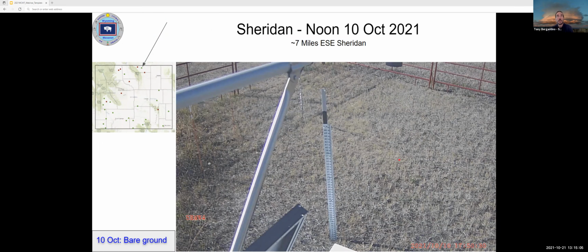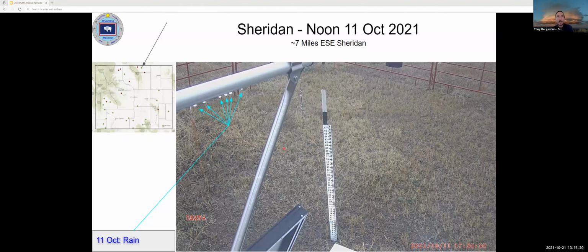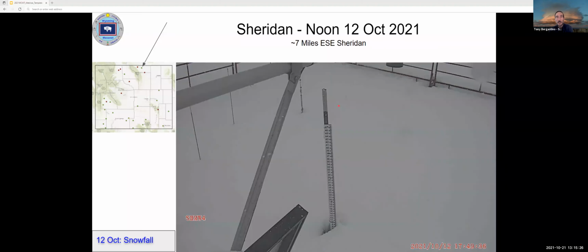I'll take a little look at one of our Mesonet stations. This is the one in Sheridan County on the 10th of October. We're looking at some bare ground. You can see where this one is, for anyone who's unfamiliar with where Sheridan is, but we're seeing bare ground. Move forward one day, we had some precipitation. You can see the little drops of rain showing up here. And then on the 12th, we got our big snowfall up in Sheridan.